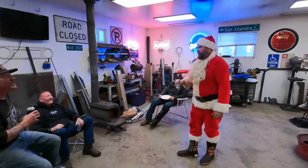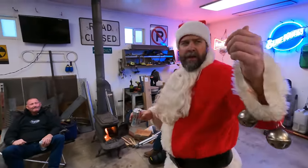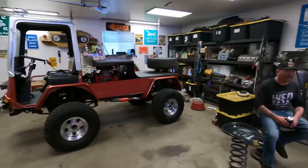So, I happened to see the FJ out front, and I decided we need to do a video, 12 Rigs of Christmas, on that FJ. Then I walk by, I see this Austin. Then I see a CJ5. But what in the world is that thing?